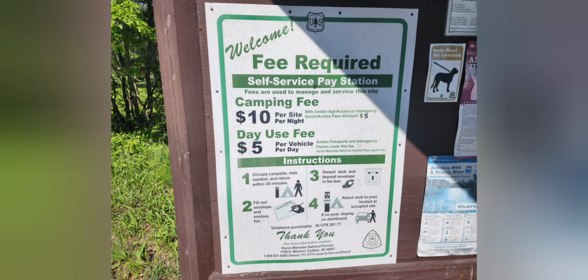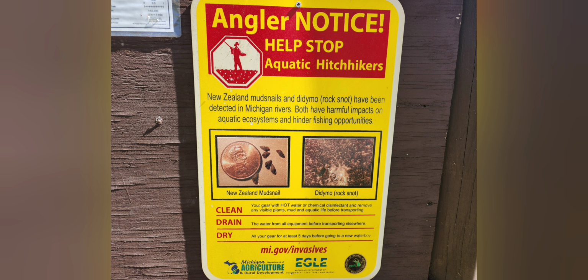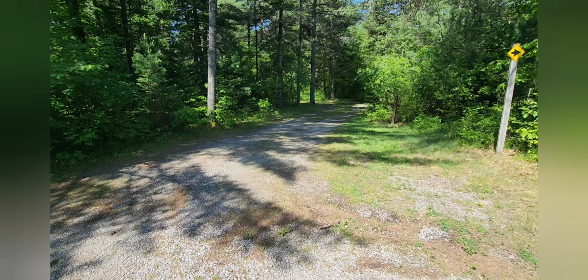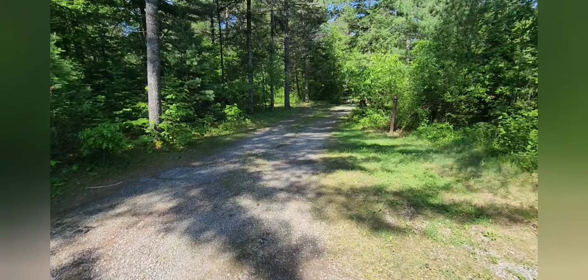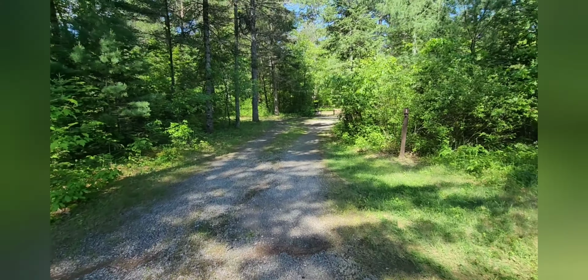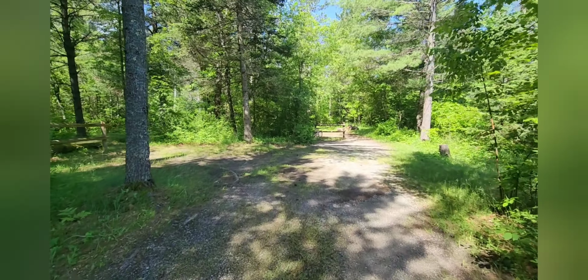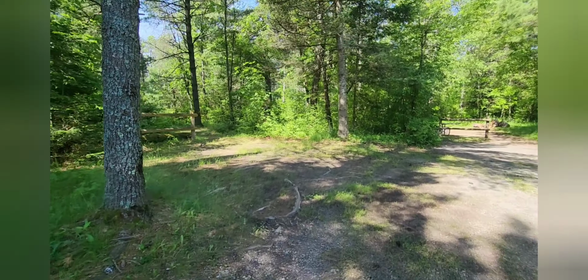There's your information. You have to pay $5 just to use the area, $10 to stay, invasive species warning, and a posting about not too many vehicles or people at one site at a time. Probably they have issues with large crowds coming here, hoping to stay along the river to do some really good trout fishing. Since there's only 5 sites, I'm going to walk through and show you all of the sites at the campground.